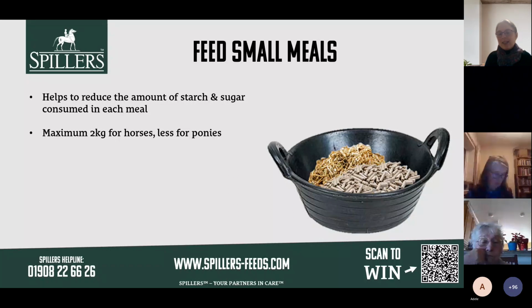So a standard stub scoop, for example, holds around 2 kilos of cubes, 1.5 kilos of mix, and then, depending on the chopped fibre that you use, it could be between 300 to 600 grams of fibre, depending on whether or not it contains any sort of pellets, like a vitamin and mineral pellet, or a grass nut or alfalfa pellets, straw nuts, for example.